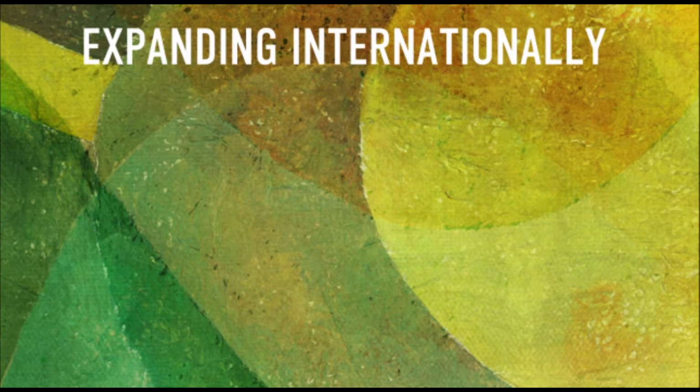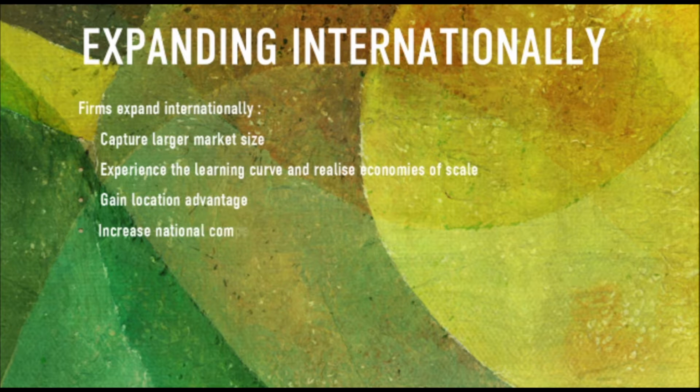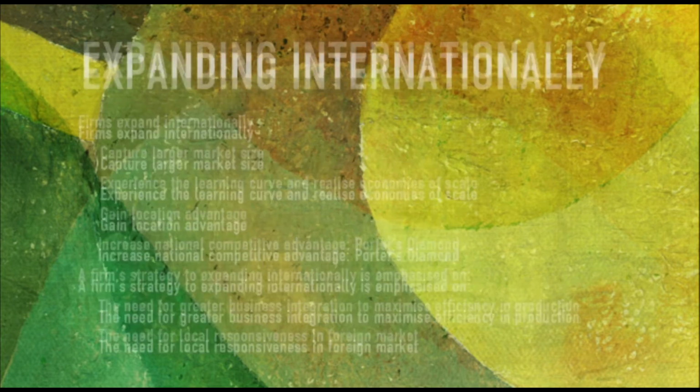Multinationals in the globalized economy today can engage in international business to capture larger market size, gain experience and realize economies of scale, and gain locational advantage to further strengthen its national competitive advantage, discussed as Porter's Diamond. Walmart, along with other multinationals, needs an international strategy when expanding globally to remain competitive in foreign markets. Variations of international strategies depend on the firm's approach to build an efficient value chain and or to maximize local responsiveness and gain local demand.